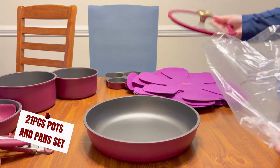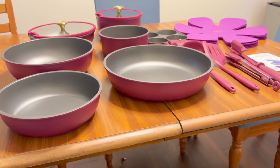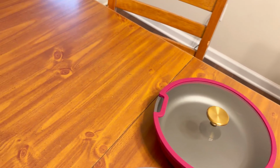Most cookware sets take up half your cabinet space. This KRAUS 21-piece set solves that with one genius feature. The handles detach completely, so everything stacks flat and saves up to 70% more space.